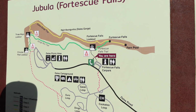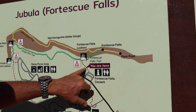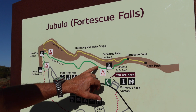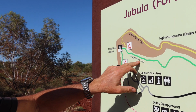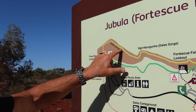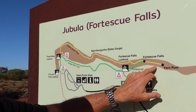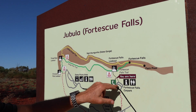Well, for today's hike we're going to do this loop along the rim of the gorge, and then we'll go down into the gorge, follow along the gorge to Fortescue Falls, continue on, have a swim here at the Fern pool and make our way back.